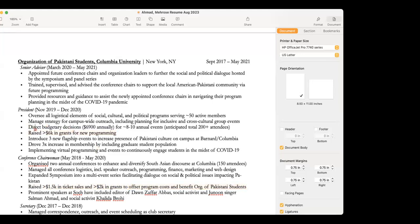Here, I didn't just say I hosted events. I said I hosted around 8 to 10 annual events, and I even said the number of attendees. Again, this is just giving you a description of the scale of the work you're doing. It's very different to put on one event a year with 10 students versus 8 to 10 events a year with 200 plus attendees. So that's the idea. And in my last position as a senior advisor, again, I just included the relevant details for that.